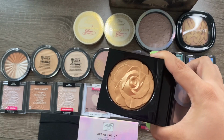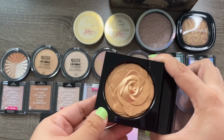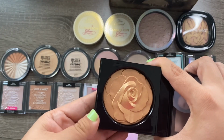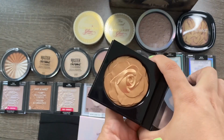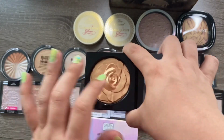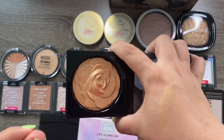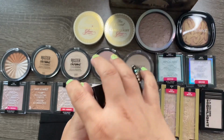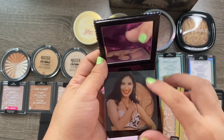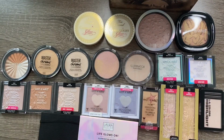When I hauled the eyeshadow palette, I had mentioned that I hadn't been able to get my hands on this highlight, and Ulta brought it back in stock and I snatched it because this was one of the things that I was most excited about in this new MAC and Selena collection. So I was so excited to have found it, and of course I am keeping it. It's so pretty. I love all of these Selena collections that MAC have done. They're just so pretty. Okay, so that is the first thing I'm keeping.